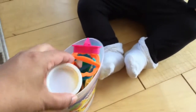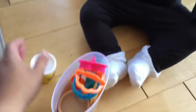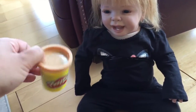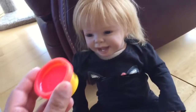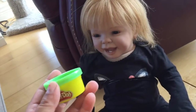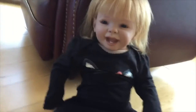All right, let's open this up. What color is this, Jenny? White. Yeah, good girl. Okay, let's take this stuff out. And what color is this? Brown? Yep, it's brown. And let's see what else we got in here. What color is this? It's a pink. Yeah, it's pretty pink. And this one? Green. Yeah, good girl. So what do you want to make today?